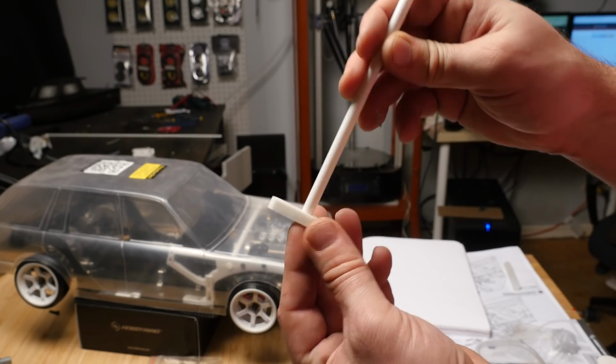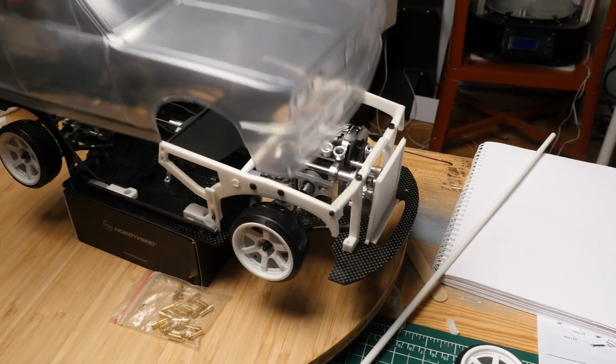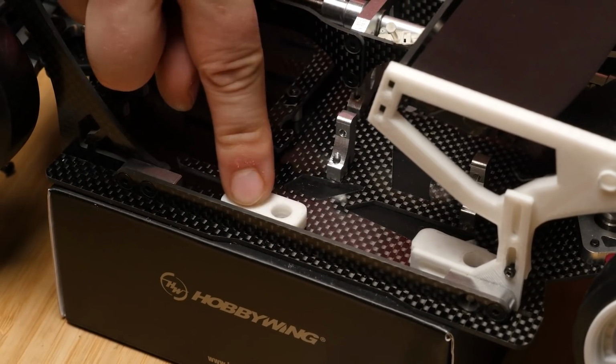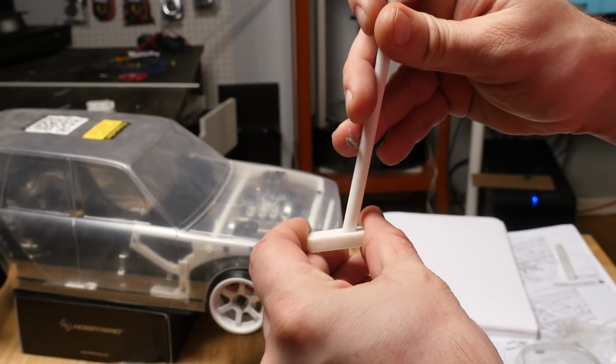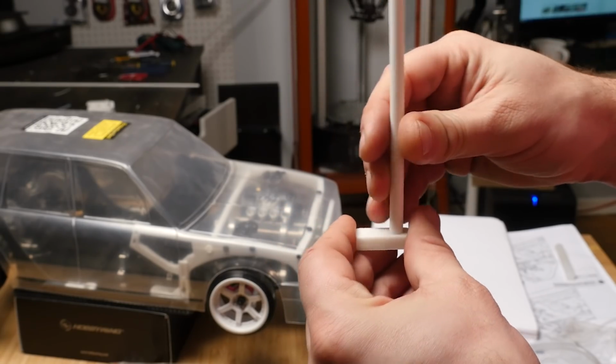Like I just know I need a shoe, but I don't know where it's gonna go. I know it needs to fit underneath the battery tray, so that's why this is 4 millimeters thick. And I should have kind of offset it this way so that the cage could lean back, but I might just do that by bending the styrene.